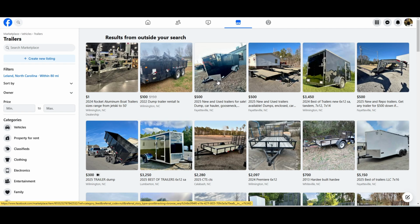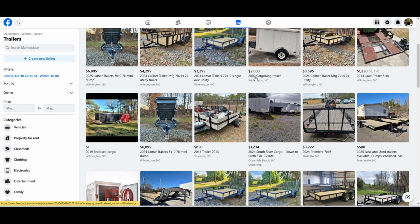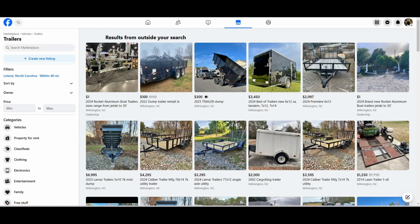If you go into Google, you're going to get all this crap. If you go into anything else, it's just going to be so hard. And you can even go by miles. Let's say you want to go by 40 miles, right? And then boom, I'll only drive 40 miles and I want a trailer. There it is. How easier can it get? And they're all way cheaper than big dealership prices too. People shop here because it's just easy. You've got all your pictures. You can contact somebody directly, get their phone number and buy it. That's it. So this is really cool.